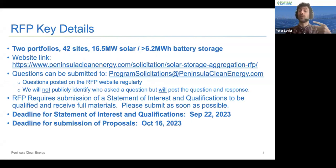We will vet those on a rolling basis, and then we'll give you more details about the portfolios once we vet your statement of interest and qualifications. But the deadline to submit that is by September 22nd. And we encourage you all to do that before, so you can get more details about the projects. And then the deadline to submit proposals is October 16th.